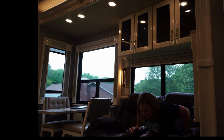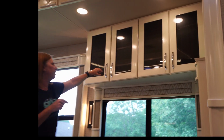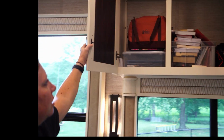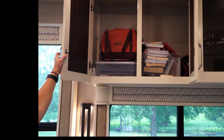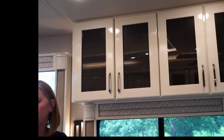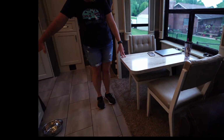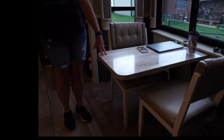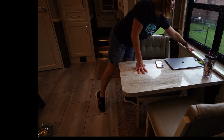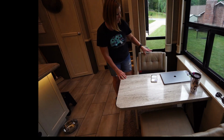And then also the overhead storage. We have a lot, and all of these cabinets hold a good amount of weight. I have books over here and just things I need to get to more so. So it's a really nice amount of storage. And then our table, which we sit and eat at. Ronnie will put his big computer monitor up here and sit and work on videos. This is nice, having a ledge just to put some stuff. Whatever we need to get off of the table, we will put up there.